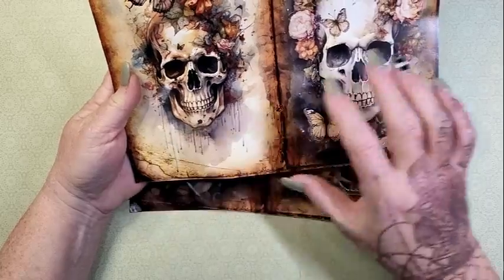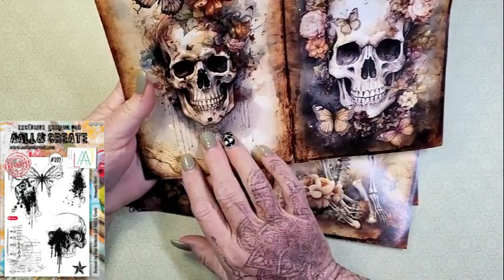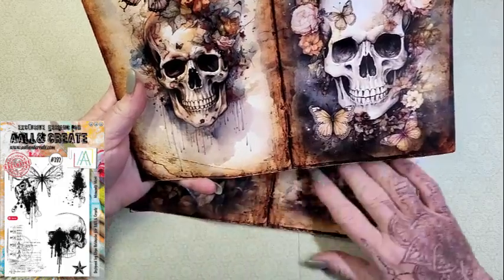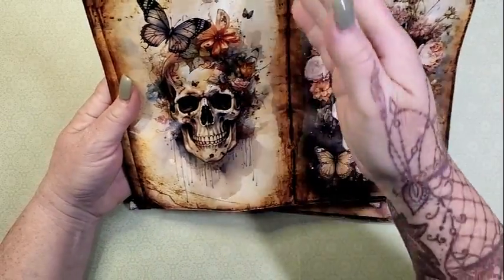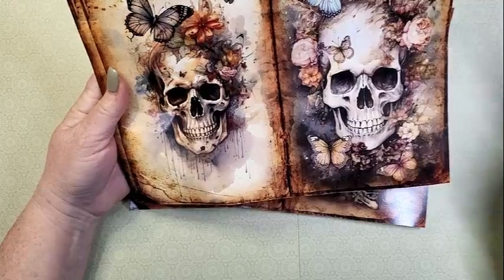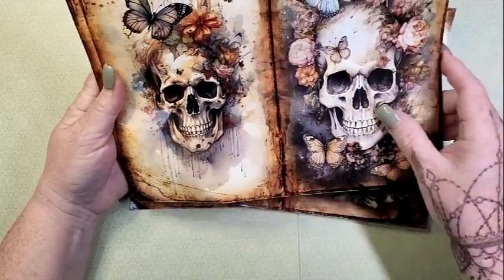This one reminds me of the skull stamp in the Memento Mori stamp set from All in Create. Love these. And guys, all you got to do is cut these out and you've got a card. You can trim it down. You can do whatever. I would not want to lose the grunge around the edge.